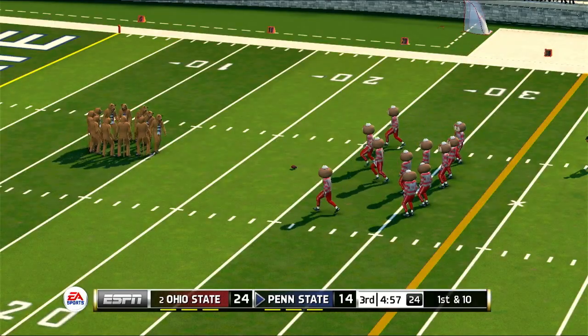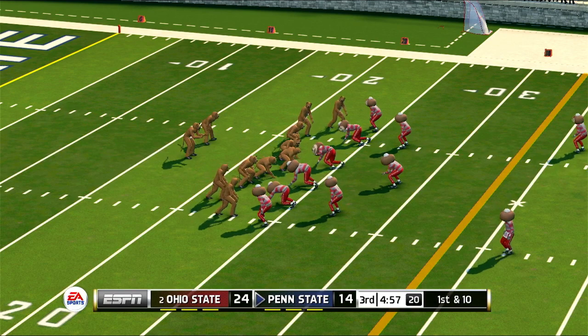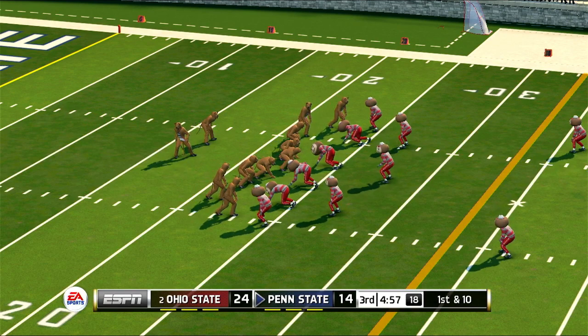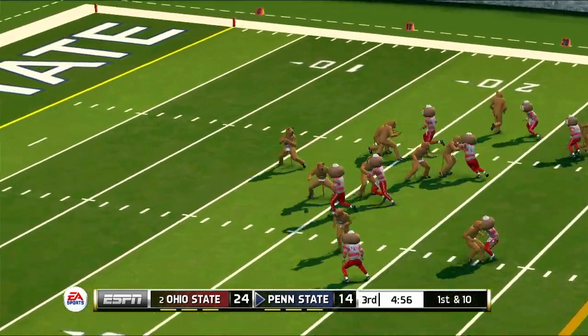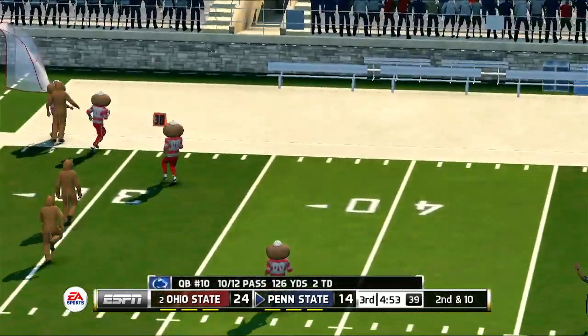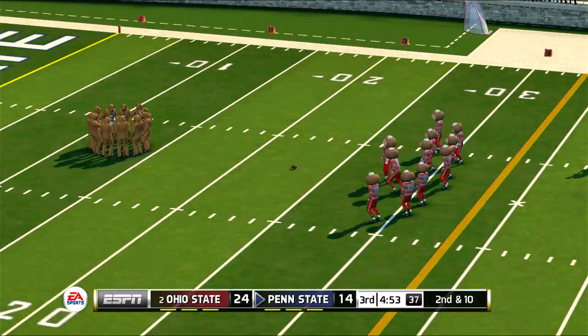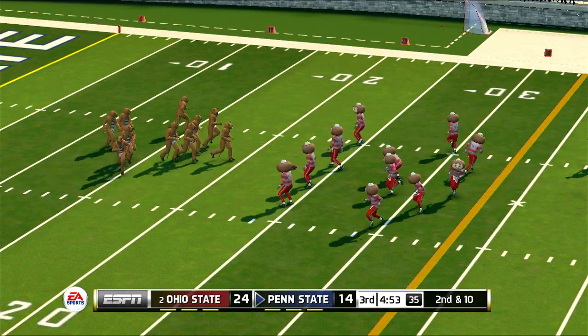There's got to be some sense of urgency to this offense right now. They don't have the luxury of wasting drives if they want to get back in the game. And he just gets rid of it. From their own 23-yard line, second down.